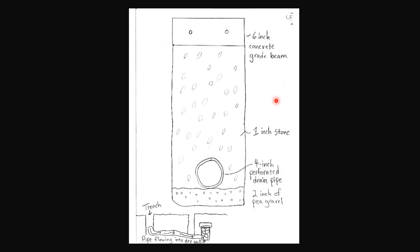Now what's happening in this trench, like I said, the trench is running down toward a dry well eventually. Okay, here's what goes in the trench. You need 2 inches of pea gravel. You need a 4-inch perforated drain pipe. Now when I built this, there was no perforated drain pipe available in New Mexico, in my region, because California had bought it all. So I just got regular drain pipe.